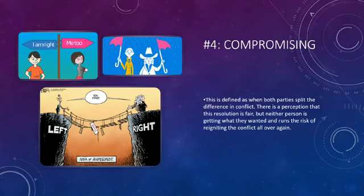Compromising is defined as when both parties split the difference in conflict. There is a perception that this resolution is fair, but neither person is getting what they wanted and runs the risk of reigniting the conflict all over again. I know religion and politics, but this political cartoon here in the middle bottom kind of explained compromising the best way, better than any words that I could say.